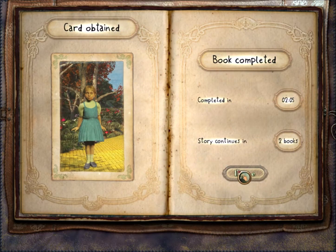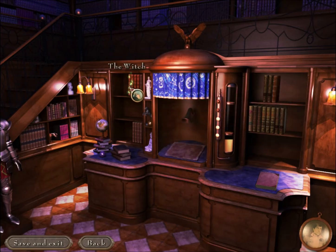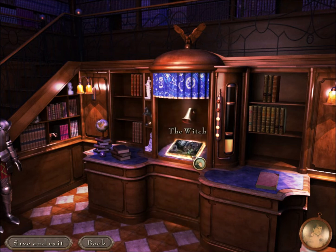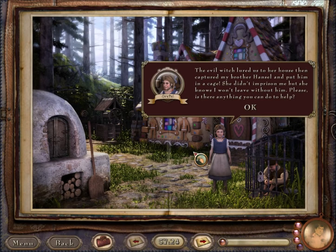You know what? That wasn't the worst, but it was mostly just the puzzle of moving the Tin Man around, really. That was basically all there was to the Wizard of Oz story. Let's go with the witch. You know, we could have had a witch in the Wizard of Oz story, too. I mean, a witch could have been great. But no, we're going with Hansel and Gretel.